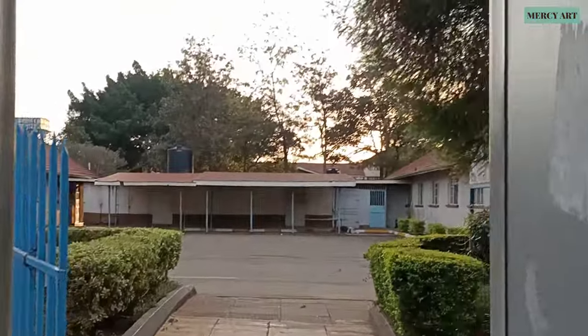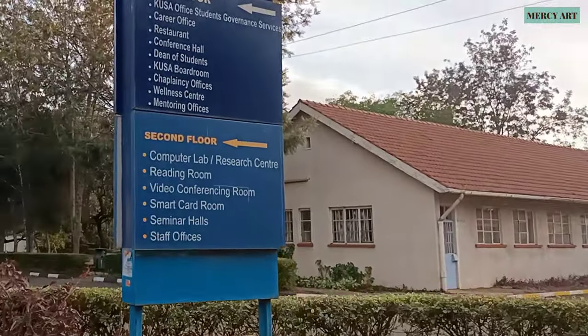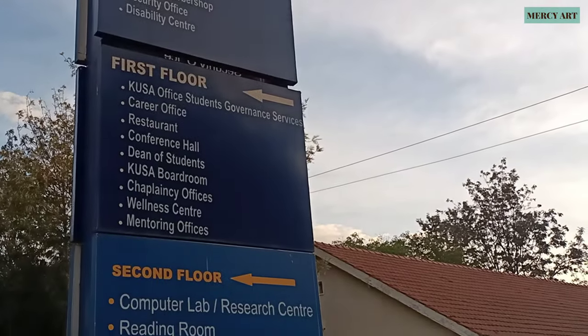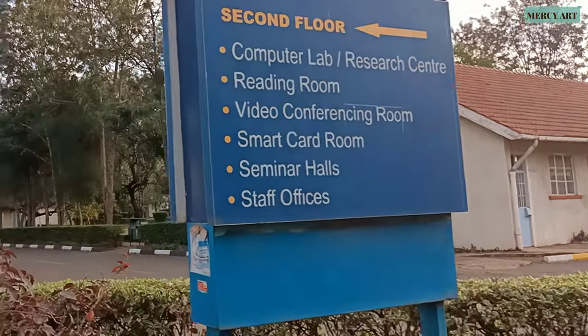Thank God the guard is not there. He would have been here asking me so many questions. So you can see each floor has different things. The ground floor has that. First floor has that. And the second floor has that.